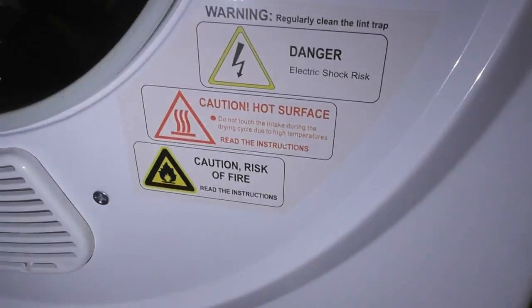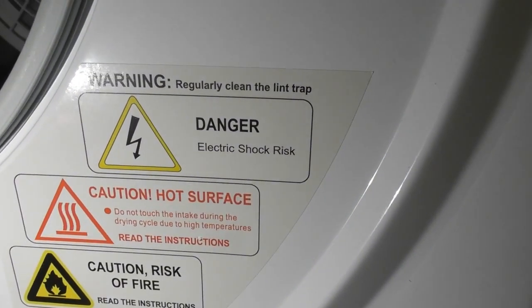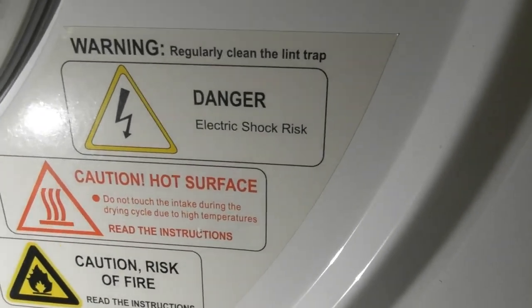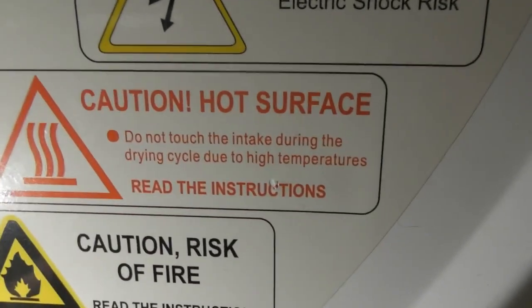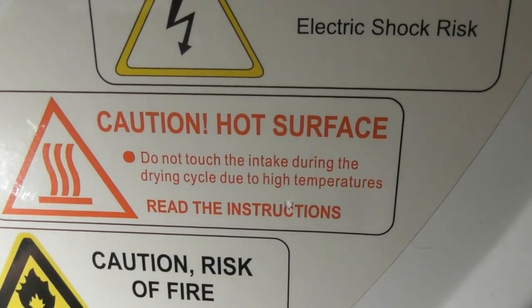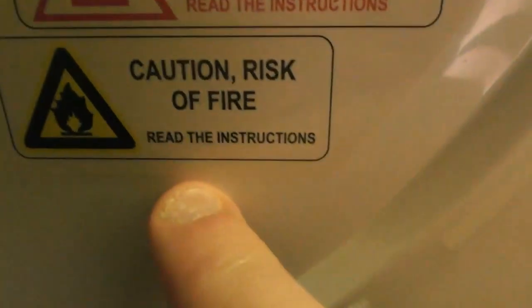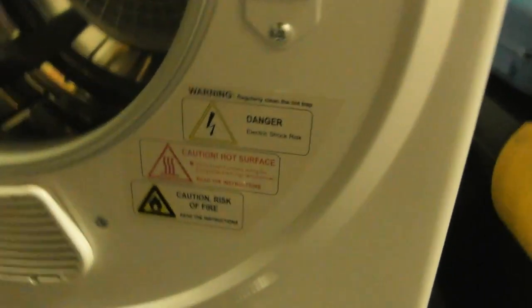But just you can see what you've got there. That's the extractions you've got there. You've got the warning sign there, which says regularly clean the lint trap, with the warning sign of danger, electric shock risk. And the next one here says hot surface. Do not touch the intake during the drying cycle due to the high temperature. Read the instructions. And on the bottom there is the risk of fire, and it says read the instructions, which obviously we've just read.